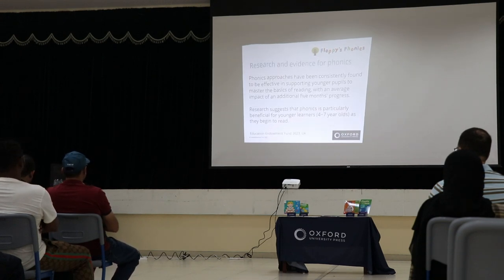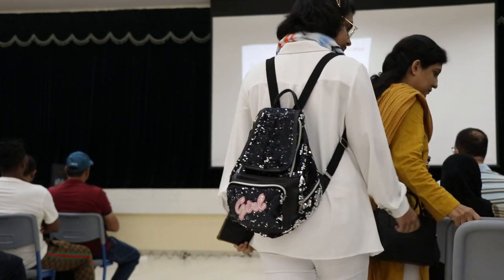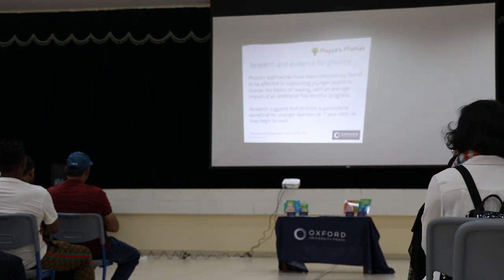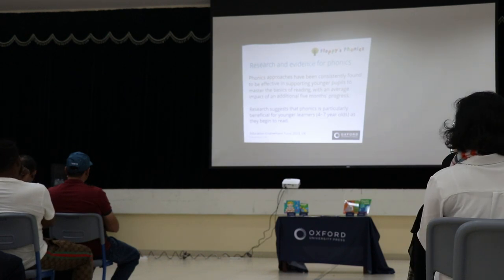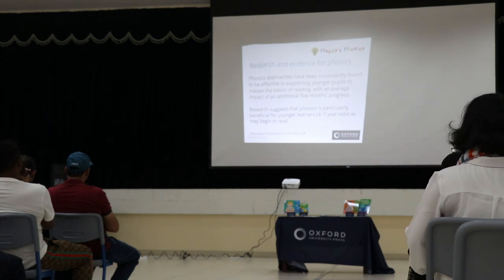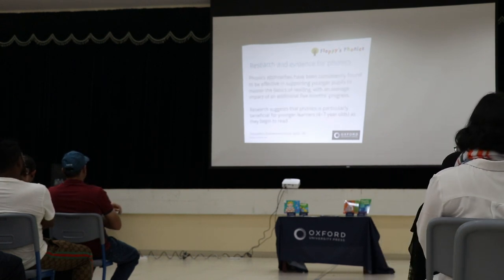There's a lot of research that's gone on into the effectiveness of phonics. Phonics approaches have been found consistently to be effective in supporting younger pupils to master the basics of reading. If they're taught with phonics, the researchers said they made an average of 5 months extra progress than someone who hasn't been taught with phonics. That's quite significant at this stage. It suggests that it's particularly useful for 4 to 7 year olds.